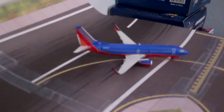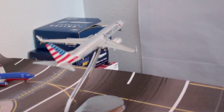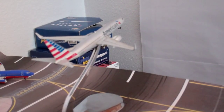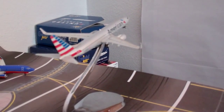Back here in the corner, we have a Southwest 737-300, just landed and taxiing off the runway from San Diego. And now is a pretty special route, though it's kind of a weird glare on the plane. It's an American 737-800 just taking off the runway for Rocky Mountain International Airport, or Rocky Mountain Aviation's airport.